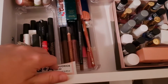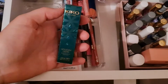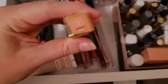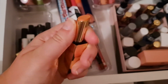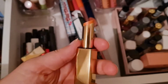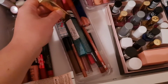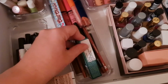I also got this Kiko Milano Holiday Gems. It's like a lip cream. It's really pretty and it's in the shade Holiday Gems. It kind of looks like that. On camera it looks really orange, but actually in person it's more pinky. Just so you know, I think the lighting is a bit off. I think this might be one that I want to try. It is brand new. I got this literally a few days ago, and I think, yes, I want to try that.